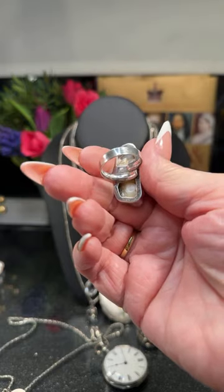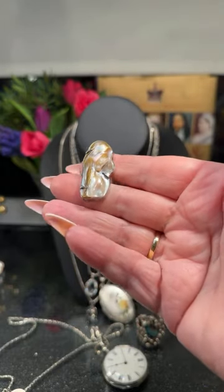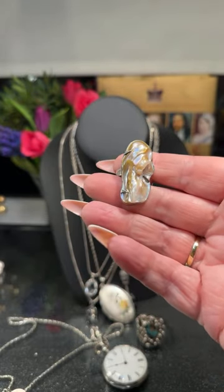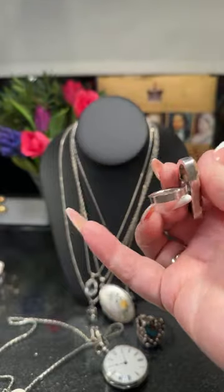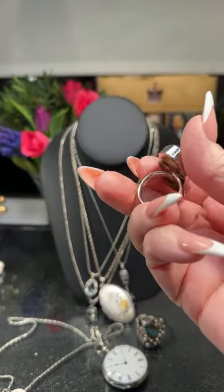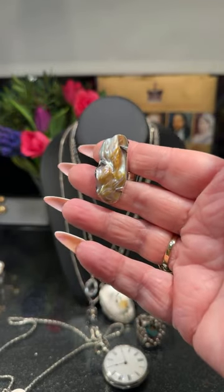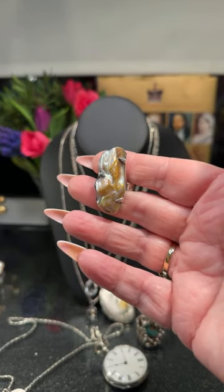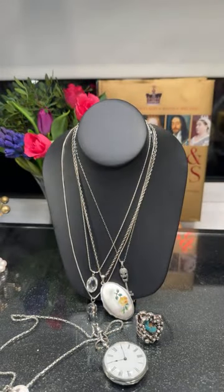Adjustable. You probably could wear that ring, HC. This one, it was like a 5 when I got it, and I got it up to an 11. So, very adjustable. Sterling silver, of course.